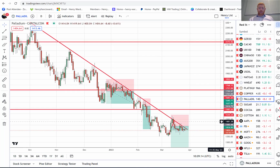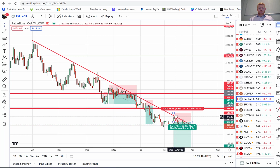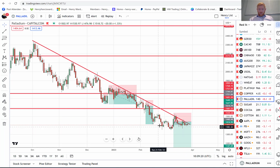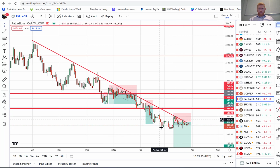Palladium has been trending beautifully down through this area. I know we took this trade here, but what has happened here is it seems to be moving sideways, massively sideways. Now, if we're looking at this, there is overall momentum down, so there is more downward pressure.